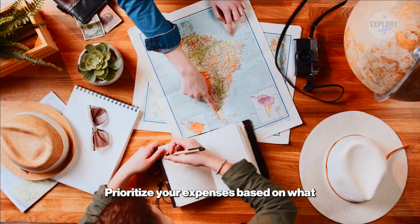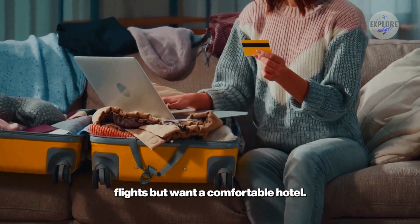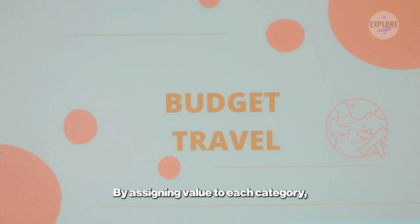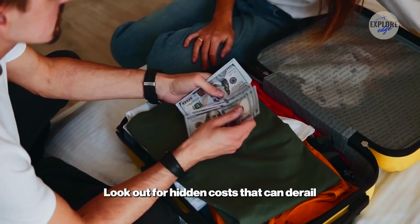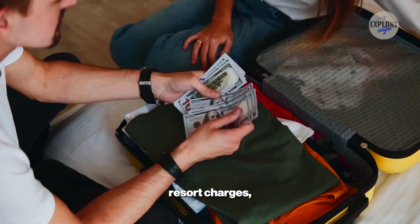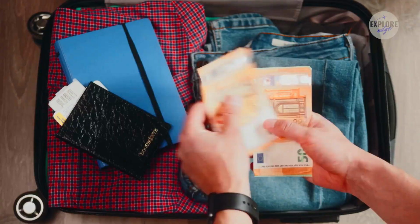Prioritize your expenses based on what matters most to you. Maybe you're fine with budget-friendly flights but want a comfortable hotel. Or perhaps you'd rather splurge on activities while saving on meals. By assigning value to each category, you can allocate your budget accordingly and create a personalized spending plan. Look out for hidden costs that can derail your finances, such as baggage fees, resort charges, or unexpected taxes. Planning ahead means fewer surprises down the road.